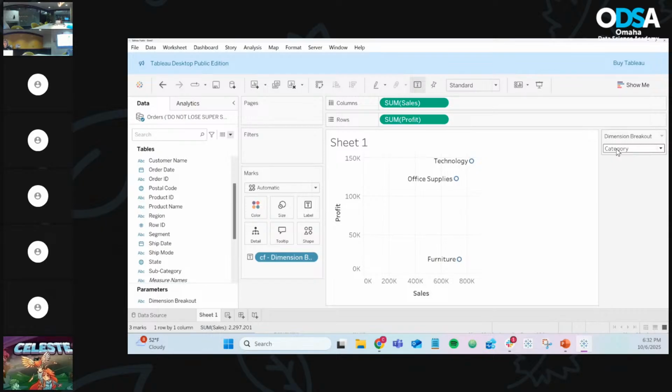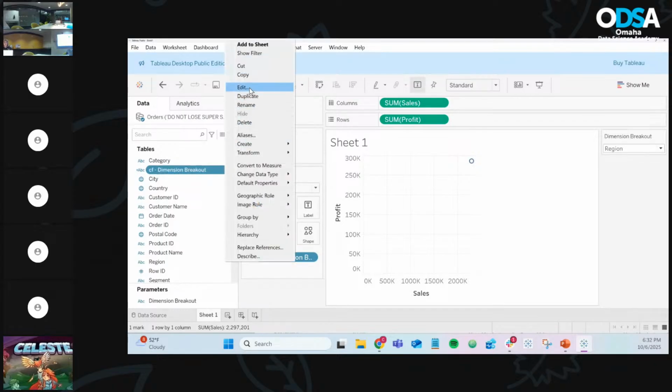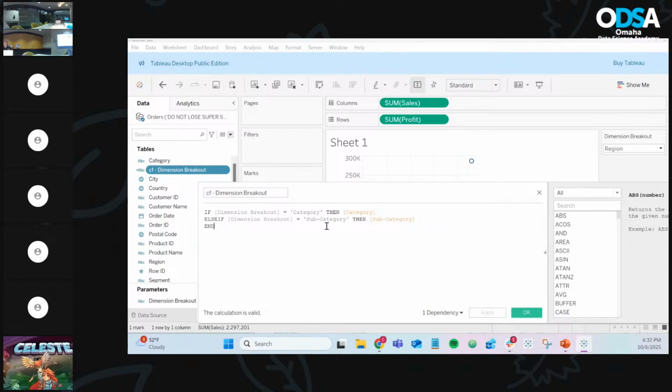So now you'll see in your dimension breakout, you have these two new options, but when you click into them, you just get this one dot, right? And that's because we need to update our calculated field, our CF dimension breakout, to include what happens when we click those two. So we have what happens if you click category, you have what happens if you click subcategory, but you'll want to add in what will happen if you click region and ship mode. So you'll want to add 2 more lines in here. I'm going to give you guys 3 to 5 minutes to see if you can figure it out on your own. And then I'll come back through and walk through it.